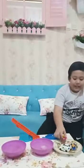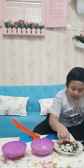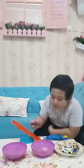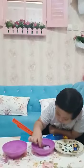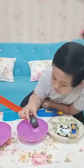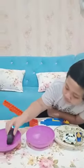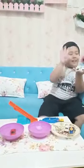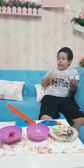You ready? Okay, first I must try this. Look, it's red. Change. Black is cool. Okay. And here. Okay. It's red in the warm water again. Okay. Now this one has 4 colors. The colors are red, yellow, green, and purple.